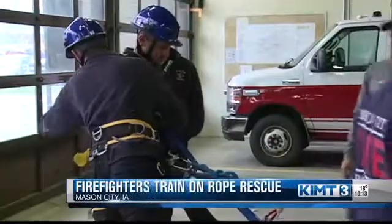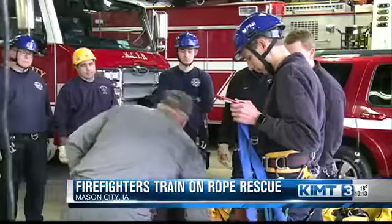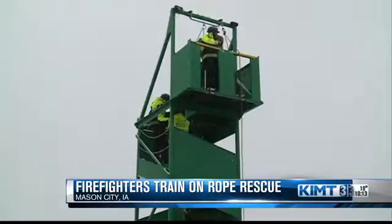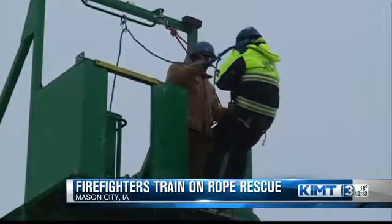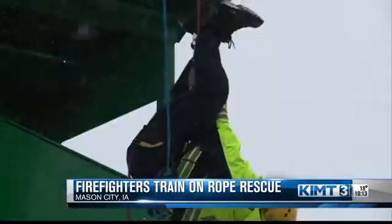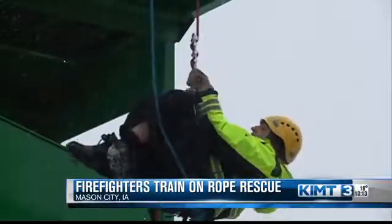Water rescues also require such gear and techniques. After a few hours of training on the ground, it was time to put their skills to the test on the tower. One by one, the firefighters braved the snow and slowly rappelled their way down. The weather made things tough. It was cold. It was really cold.